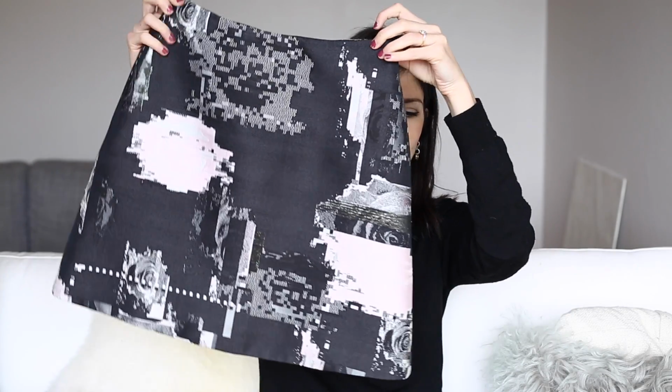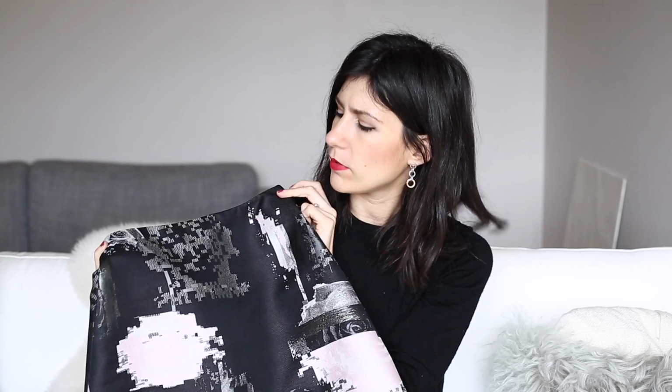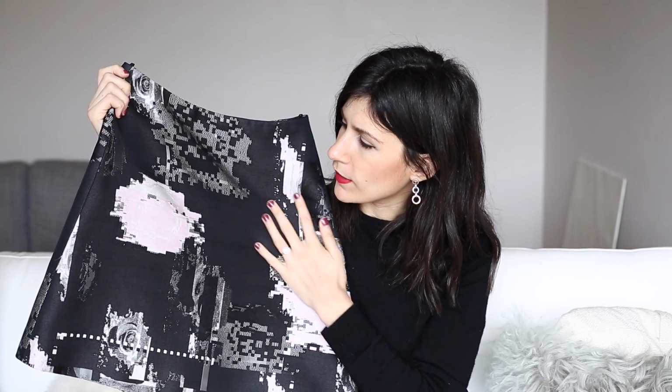So the next item, I actually realized quite a few of these are part of my spring capsule, is this Josh Goot printed skirt, digital printed skirt. I feel like I talked about this in my last most worn video, possibly. Anyway, yeah, I just really like the digital print on this. I think it's really fun, and it just looks really great with a pair of tights.